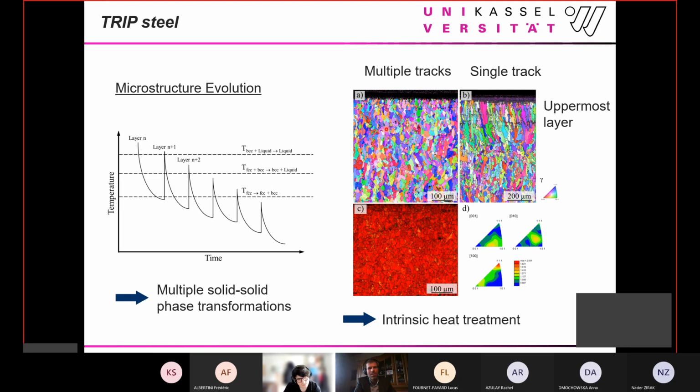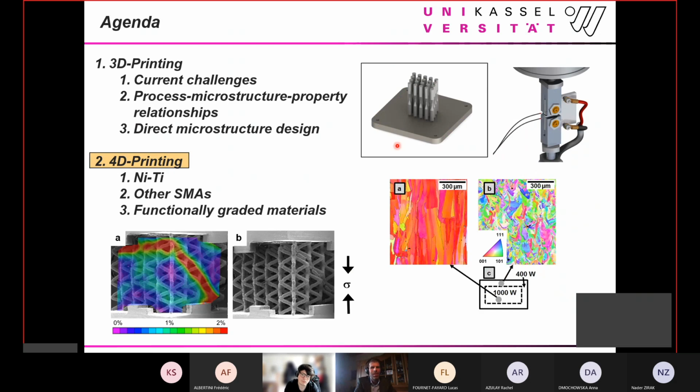And this is just a schematic drawing, so it's not real temperatures we measured, just for purposes of showing the effect. Of course, when we do the melting, we have the liquid, it solidifies, and then by processing of the next tracks, we always put some heat into the next melt pool, and this has to be somehow transported through the already solidified material, and this is the nature of the intrinsic heat treatment we have in additive manufacturing. And this here now, as is shown on the left-hand side, this promotes multiple phase transformations. And by doing those multiple phase transformations, we refine the microstructure so that we have this fine-grained microstructure after processing. This is grain refinement induced by phase transformations induced by intrinsic heat treatment.